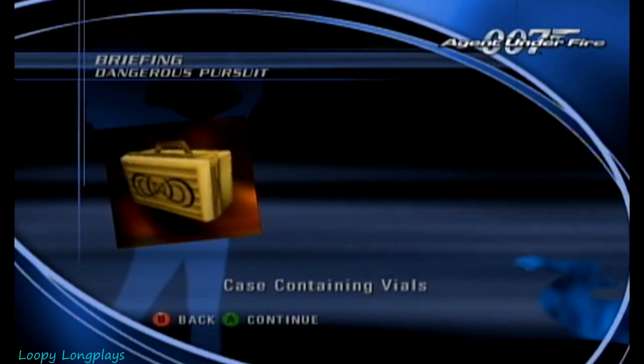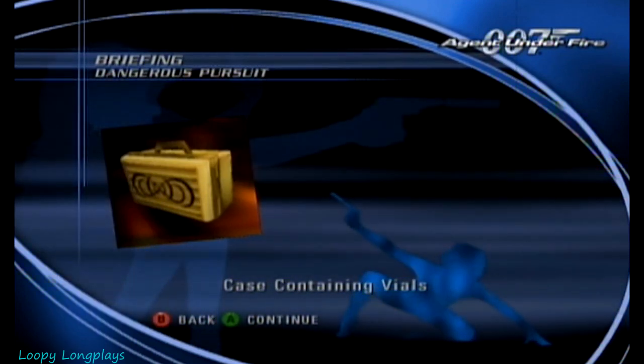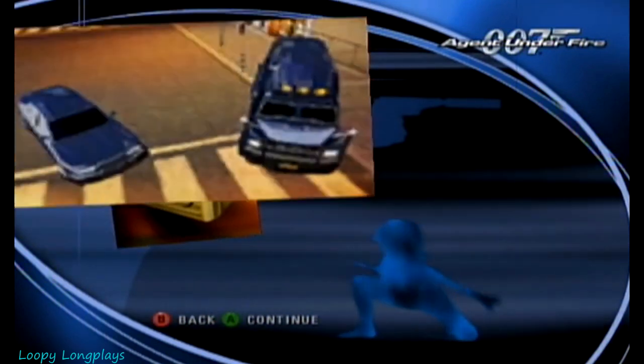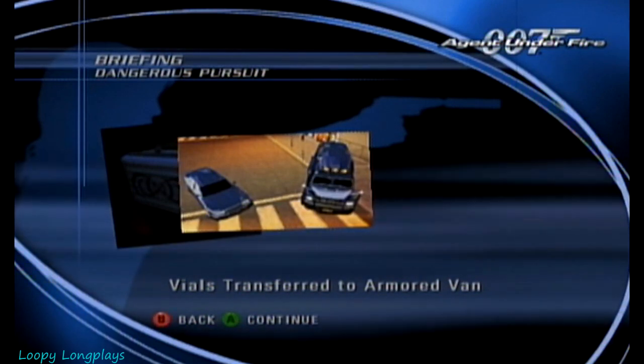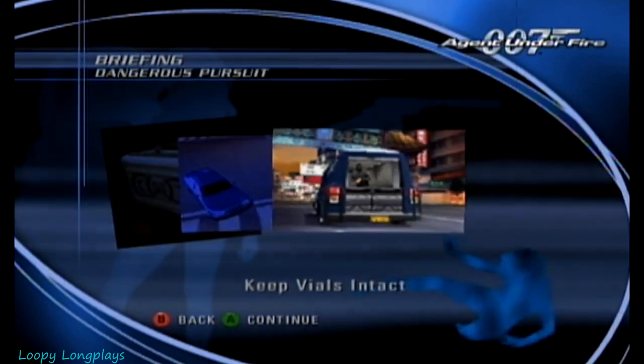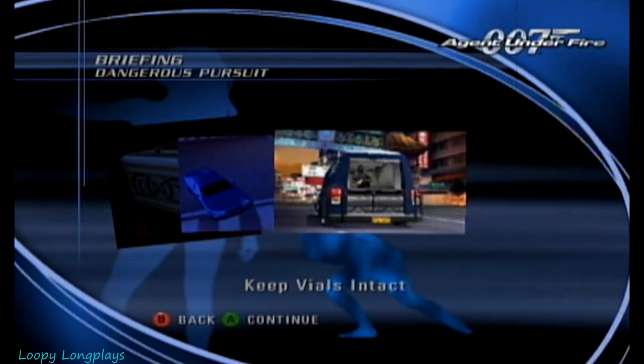It's too late for Agent Nightshade, but she needn't have died in vain. It's imperative that you reclaim those vials as quickly as possible. We've intercepted their radio transmission. They intend to transfer the vials to an armored van for more secure transportation. You must get to that rendezvous before they escape. Should you be unable to prevent the transfer from occurring, you must stop the armored van at all costs. Use caution, however. We need those vials intact.